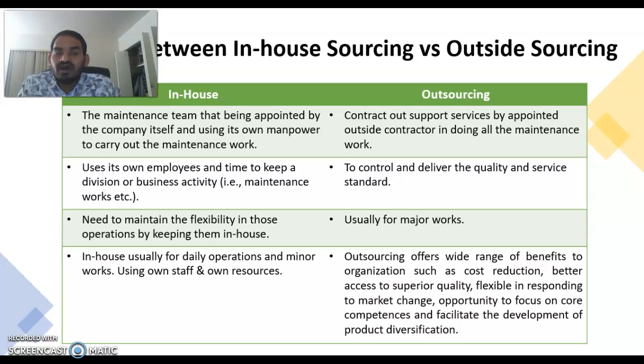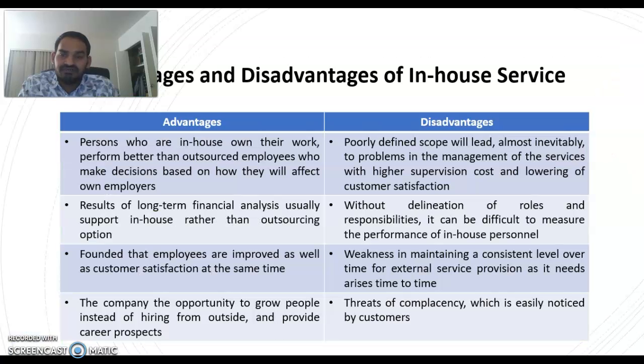On the other hand, outsourcing is the contracting out of support services, where a third party organization is appointed to do all the maintenance work. They control and deliver the quality and service standards as well. So outsourcing services are mainly used for major works, and outsourcing also offers several benefits to the organization, such as cost reduction, access to the best expertise, and flexibility in responding to market change.